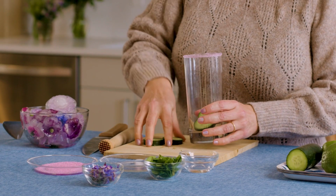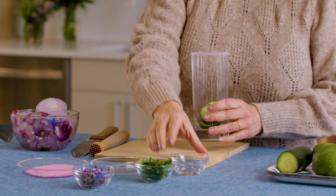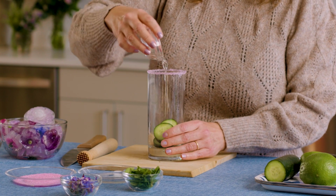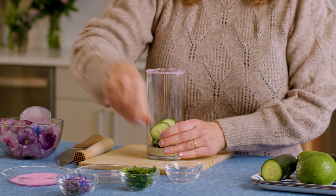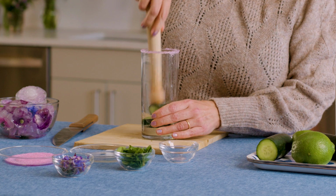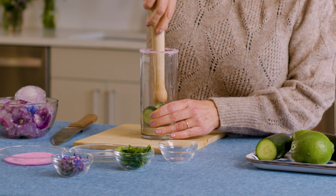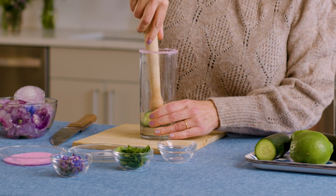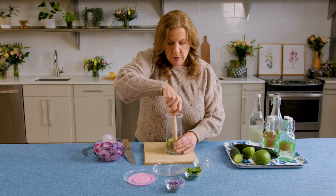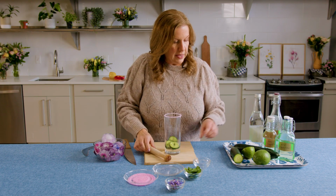We're gonna add that to the bottom of the glass. We're also gonna add about a teaspoon of simple syrup or to taste. And then we're going to muddle that at the bottom of the glass. And that's just gently pressing this so that the juices release. You do wanna make sure you're gentle because you don't wanna break the glass.